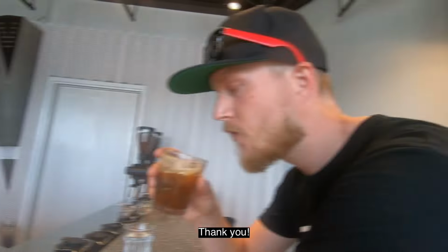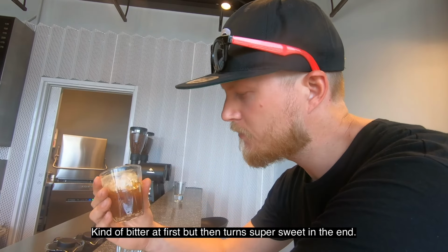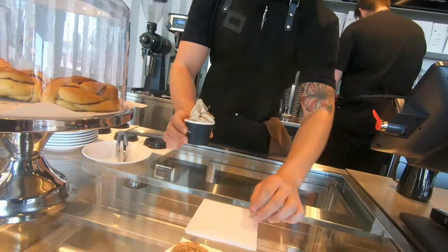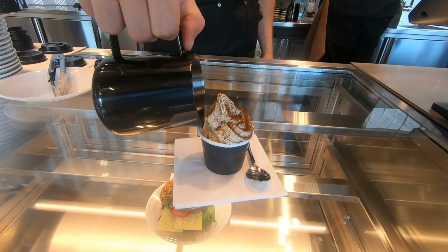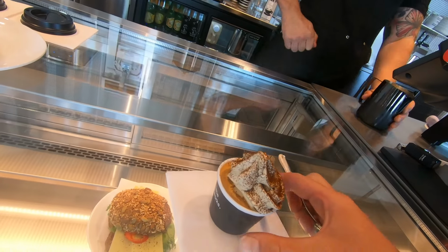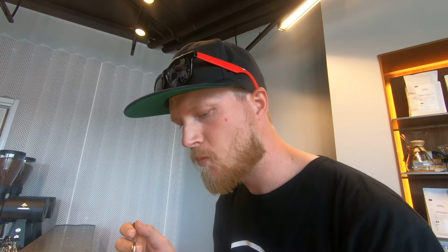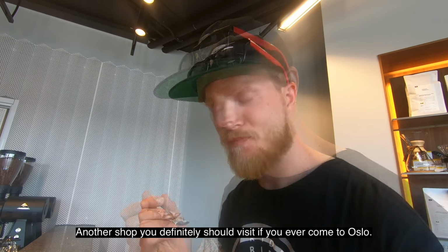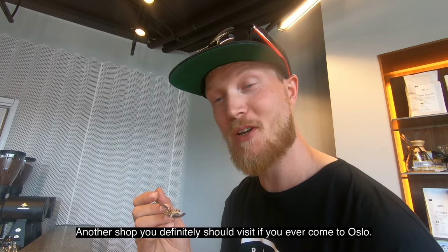Nice. So this is the new Supreme Roastworks in combination with the Porsche. It's pretty cool. Isn't it? Kind of bitter at first, but then turns super sweet in the end. It's like an affogato, man. Same ice cream that I tried in the other shop, but with an espresso on top. That is super nice. Another shop you definitely should visit if you come to Oslo.